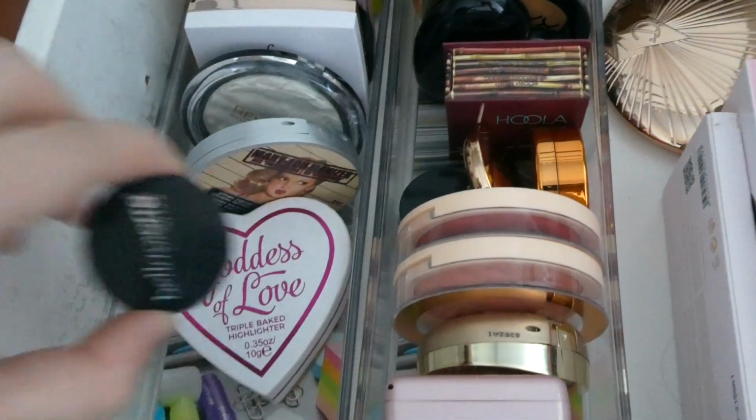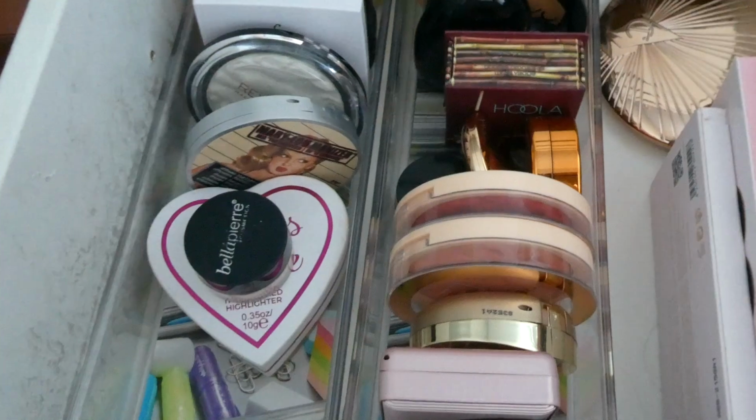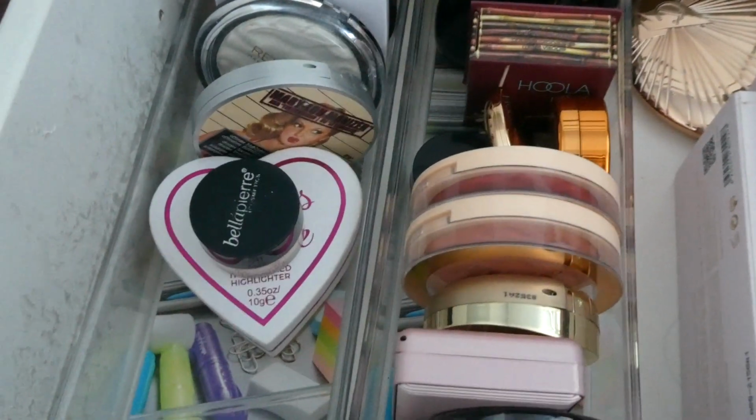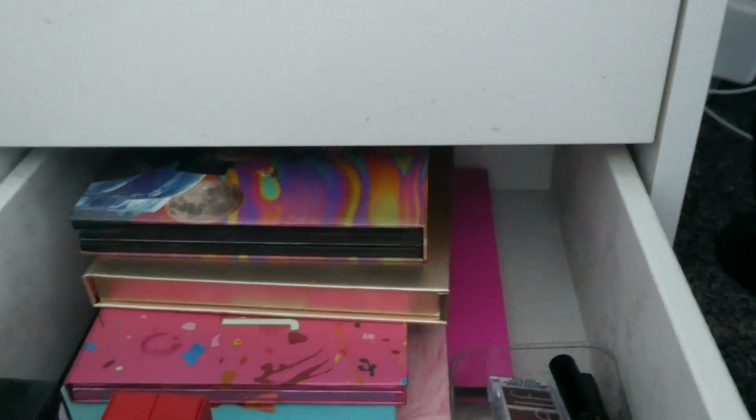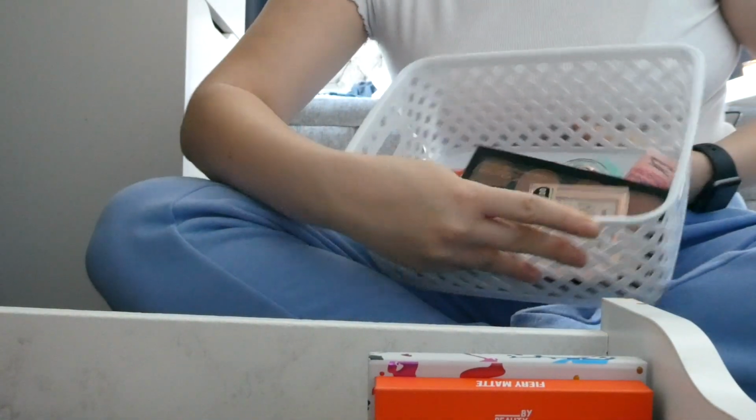I actually need to use this more, so I'm kind of glad I remembered I had that because I love that highlighter. I know you can't really see into the drawer, so let me give you guys a quick overview. This is just my eyeshadow palette drawer. So far we've actually filled up this basket quite a lot, which is more than I thought I was going to get rid of. So go me.